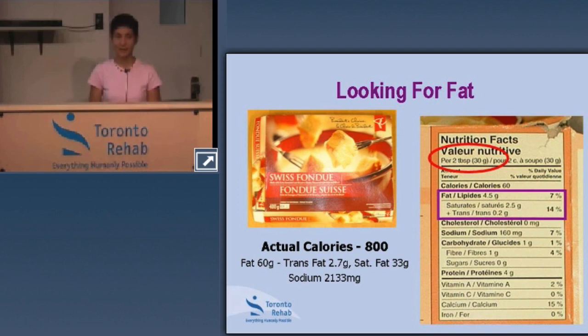Not bad, until you take a closer look at the serving size. So you can see here that the serving size is based on 2 tablespoons, or 30 grams. 30 grams is an ounce. I'm going to draw your attention over to the left side here. You may have noticed this already, but the package itself is 400 grams. That's nearly a pound of cheese. So in essence, this was not a low-fat entree that this woman was consuming.